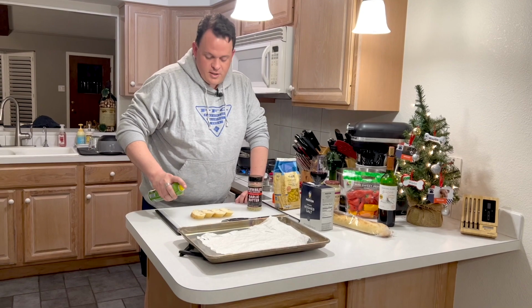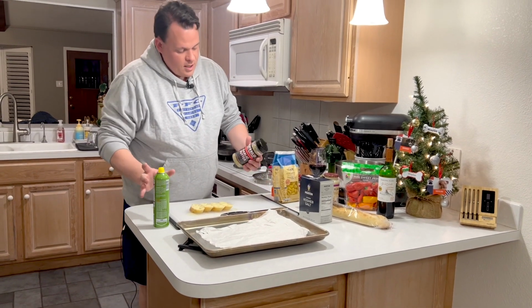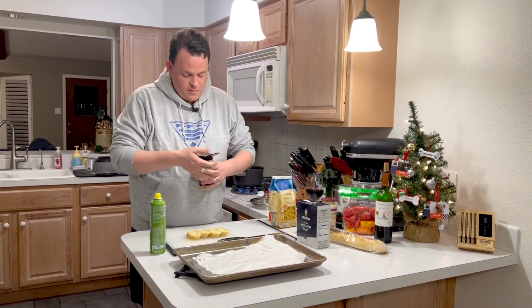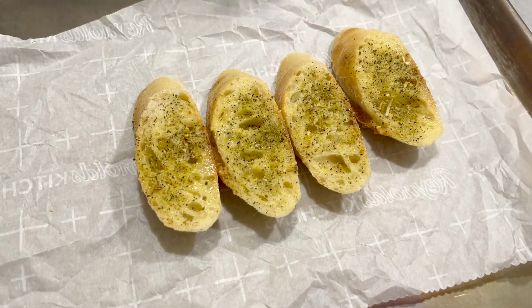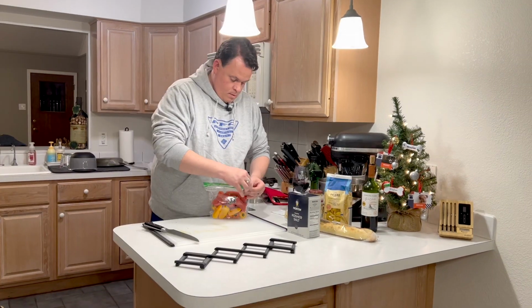I've got a can of spray olive oil. We're just going to spray the edges of these. Spray them real good. Got some of Heath Ryle's garlic butter. You can just use garlic powder if that's what you've got. Most people probably don't have this in their pantry, but we'll hit the tops of these with a little bit of rub. Throw them on some parchment paper and cook them till they're golden brown and delicious.